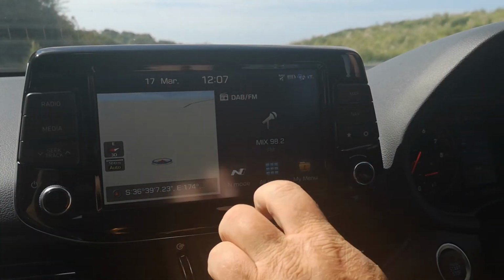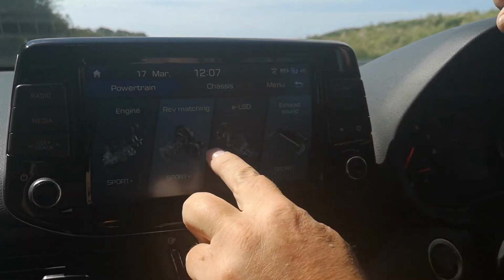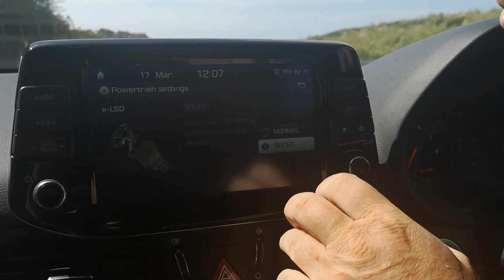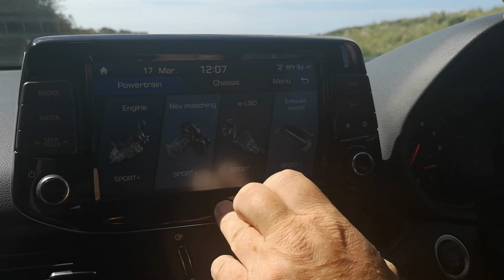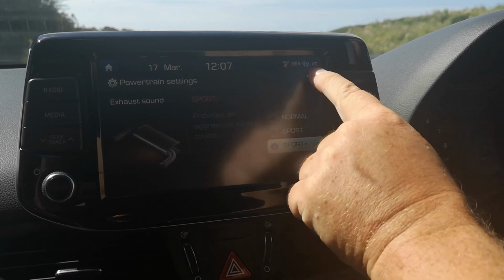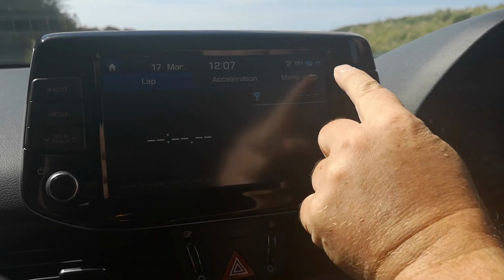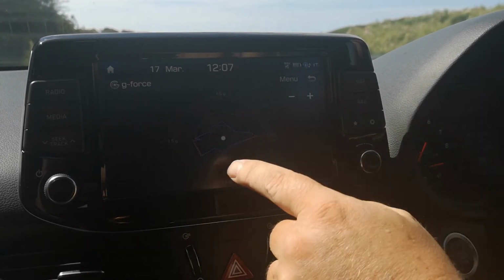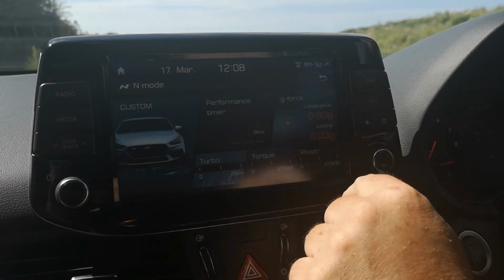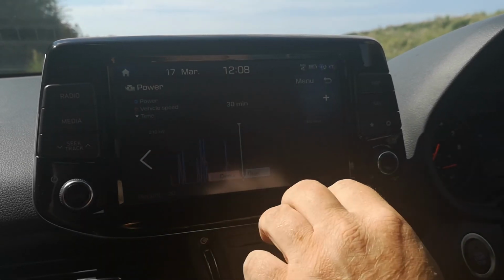Going into N mode, you can customize everything from the engine, rev matching, which you want in Sport Plus, your LSD, and also your exhaust note, which just stay in Sport Plus. Moving forwards, you've got performance timer, which we'll show you in a second. G-force, obviously there's been some movement around. You've got the turbo, torque, and obviously a little bit of power. Yeah, we've peaked a couple of times.